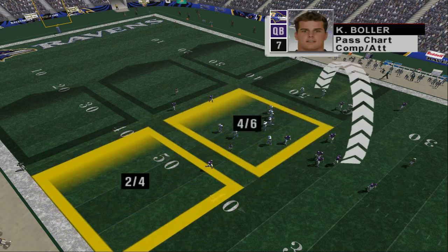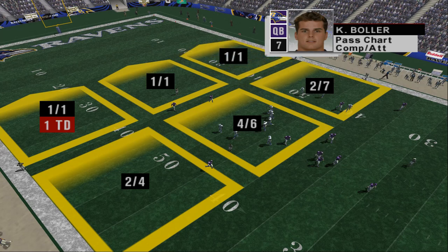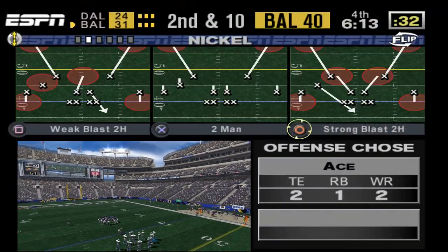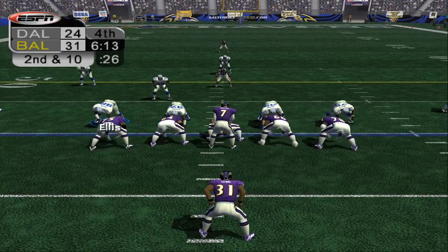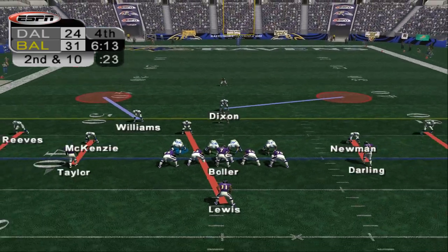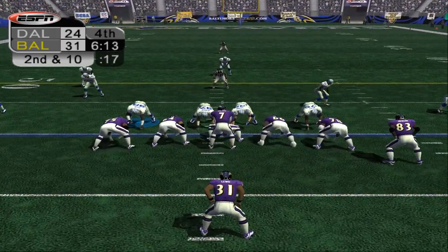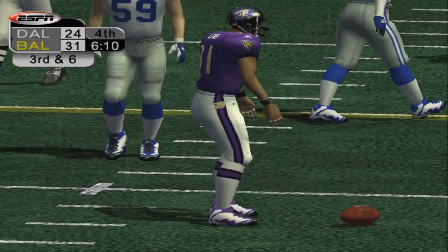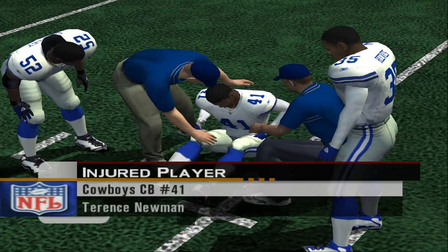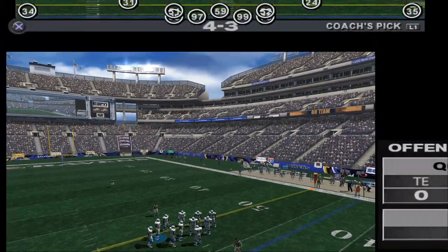Kyle Bowler knows how to spread the ball around, as you can see by this passing chart. He's getting the ball into his receivers' hands and has piled up 122 yards and one touchdown. Second and 10. Ball at the Ravens' 40-yard line. Johnson goes in motion. Lewis will get the carry on second down and chews up about four on the play. It looks like we've had an injury down on the field. As soon as we hear anything, we'll be sure to pass the information along to you.